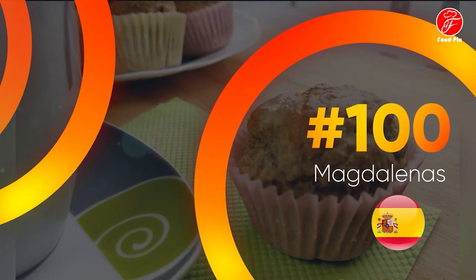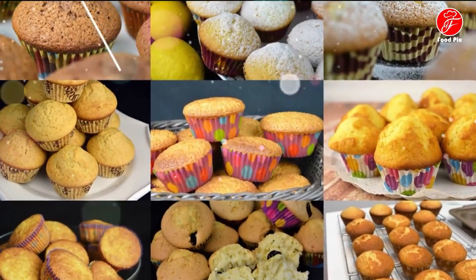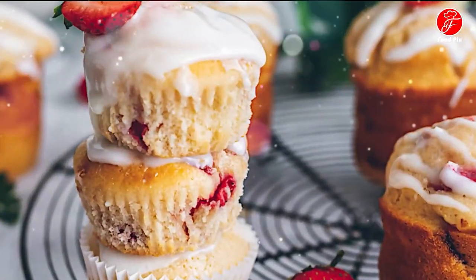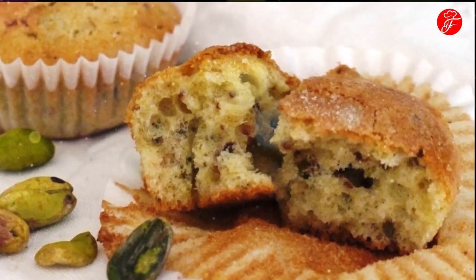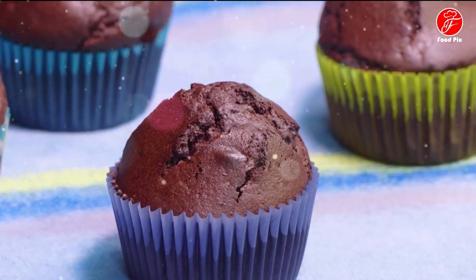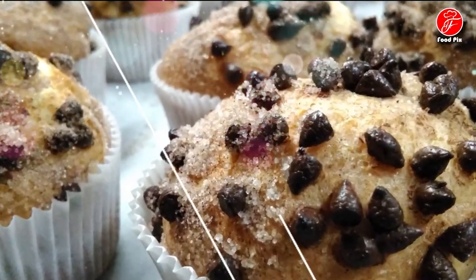Number 100, Magdalenas from Spain. Score, 4 from 5. Magdalenas are sweet, light, and fluffy Spanish cakes that are typically made with a combination of eggs, sugar, butter, flour, baking powder, milk, and lemon zest or vanilla essence for flavoring.